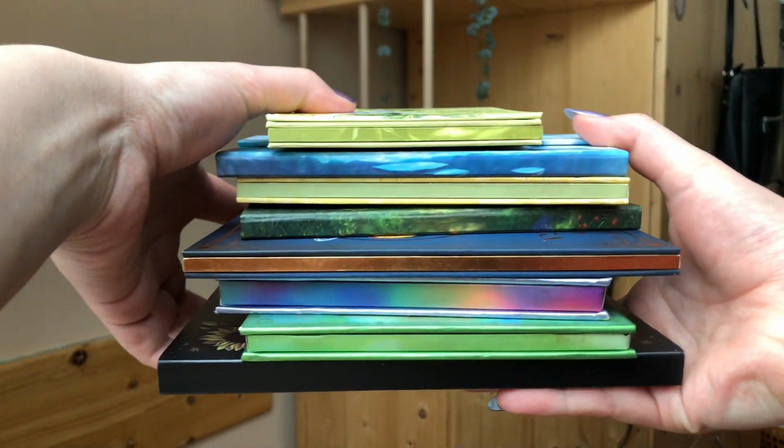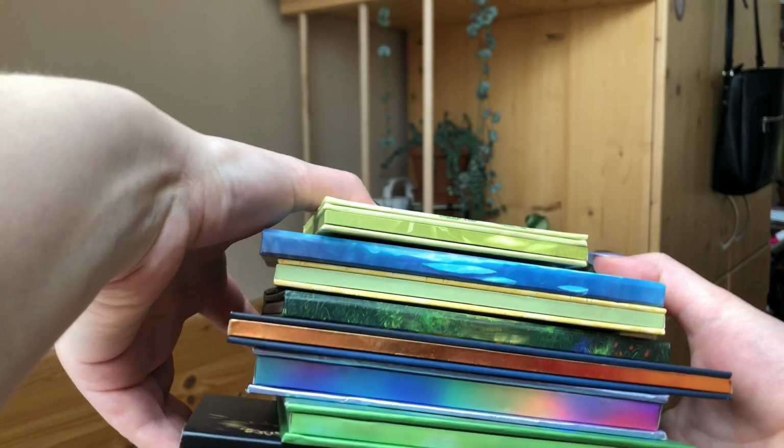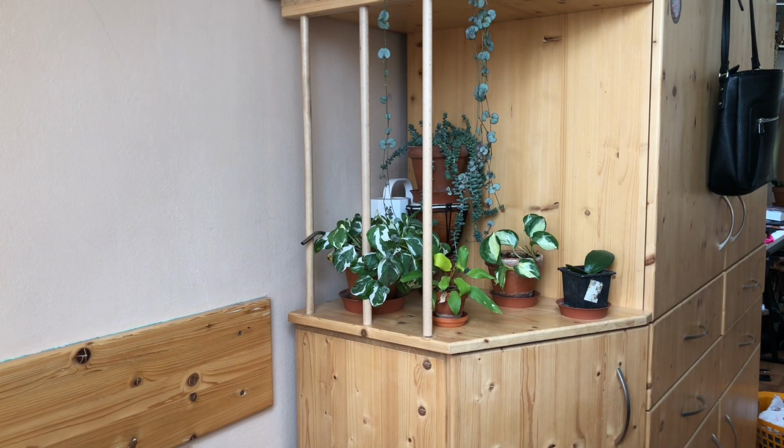So I have this stock of palettes. It's like a third of my entire collection, and I decided to talk about them a little bit and tell you why they're good for summer, what you can do with them, what I think about the quality, etc.